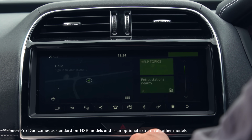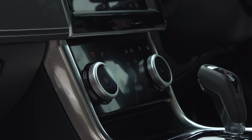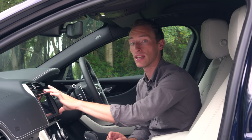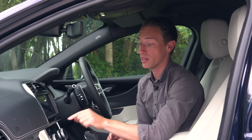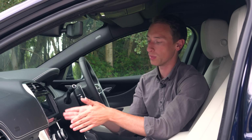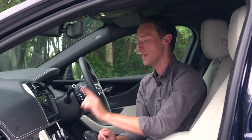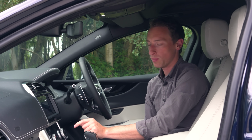And on this bottom screen, you have the climate controls, and also what's really good is a space in the middle where if you've connected your Apple CarPlay, it means you can basically still have the navigation on the top screen while controlling functions like the media on the bottom. So that is really useful. And even if you don't have Apple CarPlay or Android Auto connected, it still gives you those two options, which is really useful.